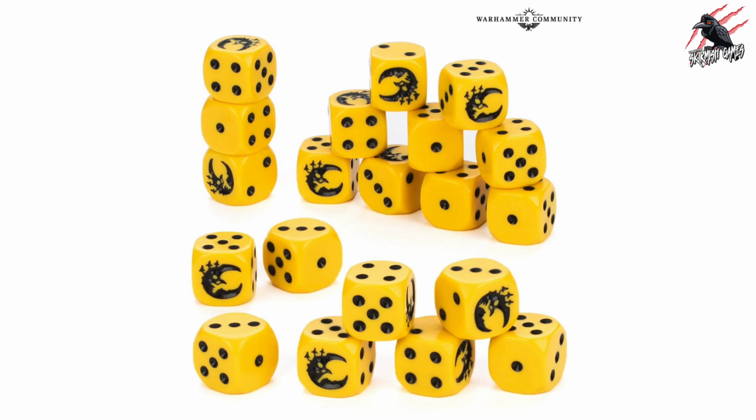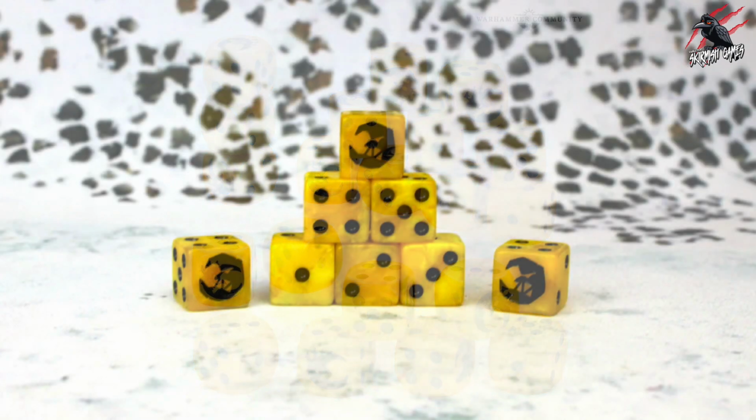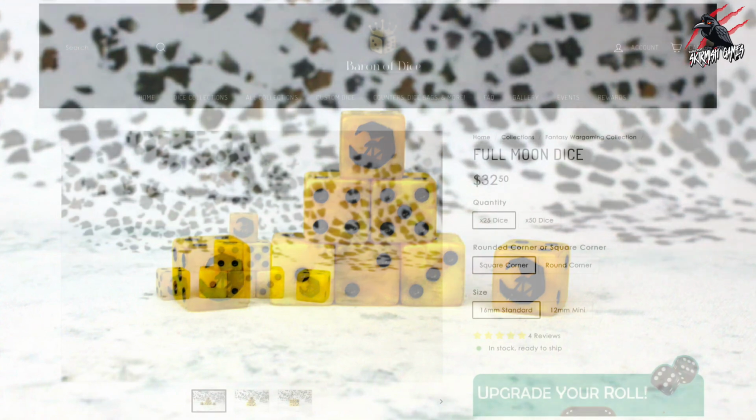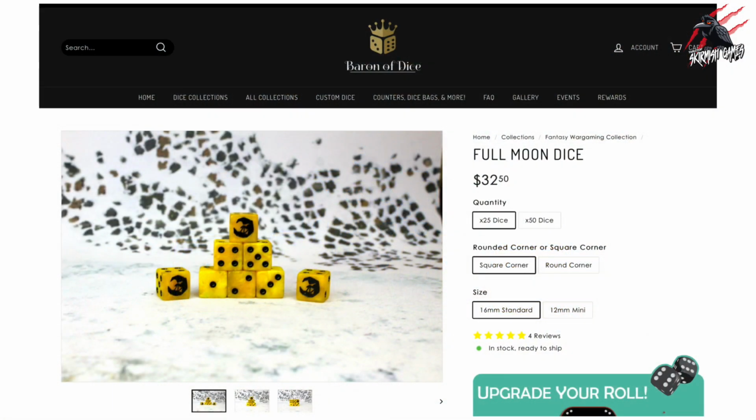They had a bad run for quite a long time. Getting a little bit better maybe, hopefully the quality's increasing. But when you compare it to other places like Baron of Dice, you get some really fantastic dice there. You can see 25 dice is $32.50. And you've got the choice of the rounded corner or the square corner. So for me, I'd rather get them from somewhere like this. And when you compare the price, it's not much difference at all.